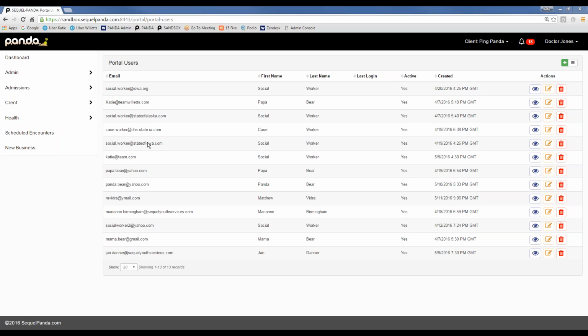When do we need to give access to the patient portal? Our recommendation is that we do this at the point of admission, the point of intake. That way we're always guaranteed that it's going to link to the correct provider when the provider sees that patient the first time. For current clients, we need to make sure that we're setting up access prior to their first Panda encounter, which again is why we're trying to get people to set this up in advance prior to go live.